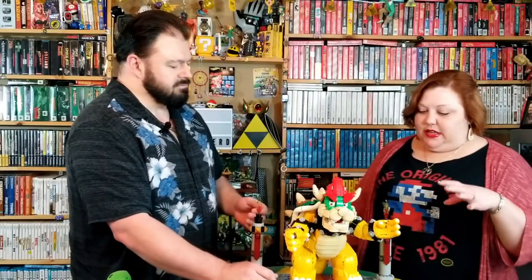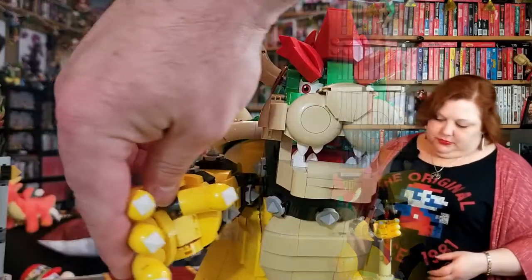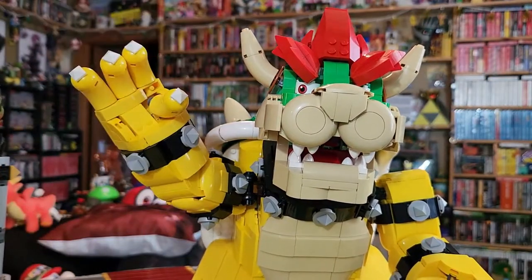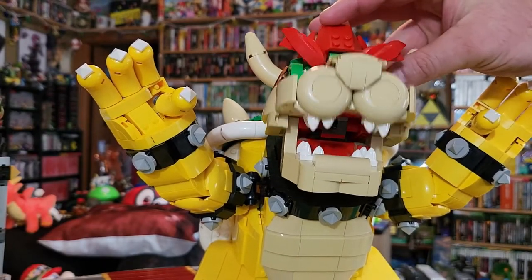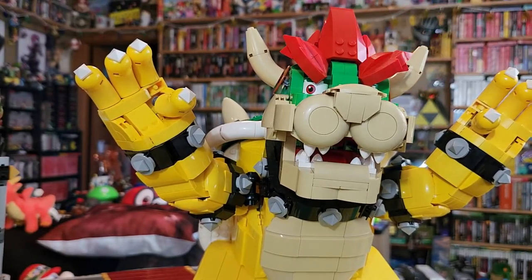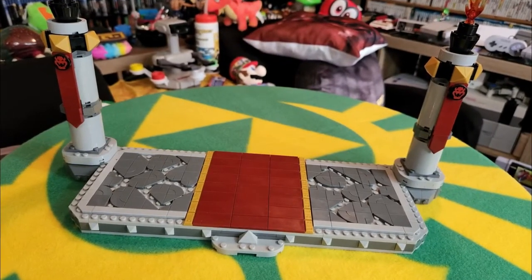His elbows bend, and they have this clickiness in place that makes me think of some of your action figures, something to hold it in place so that you can put it in a pose and it's not going to lose that pose. And of course, a little bit of movement in the shoulder. Again, the clickiness. Was it your Marvel Legends that really adheres to that clickiness? Yeah.